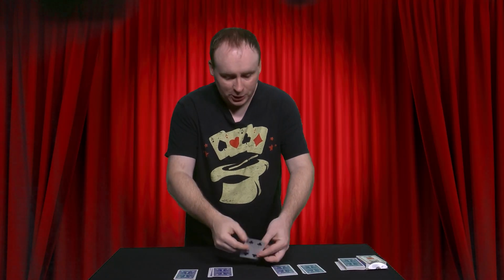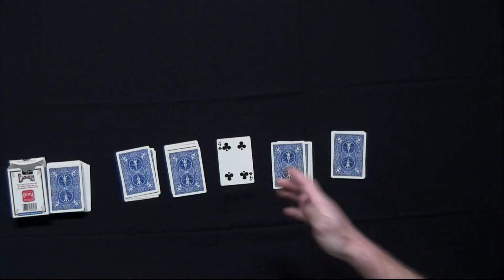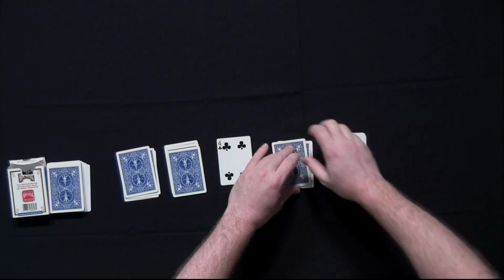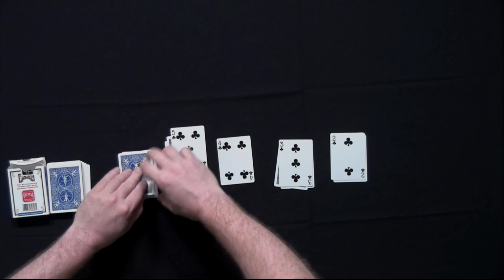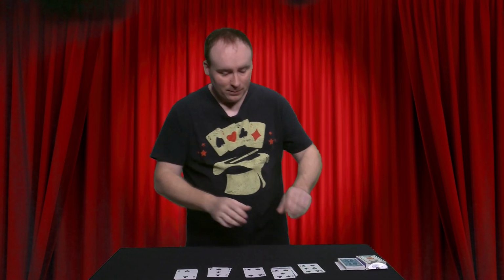Which is interesting because off camera, Director Adam Kitchen told me he wanted to stop twice, and when he did, we managed to do this perfectly. We have the 4 of clubs in the middle, and surrounded on each side by the 2 and the 3, and next to the 5 and the 6 of clubs. So we managed a perfect straight off camera.